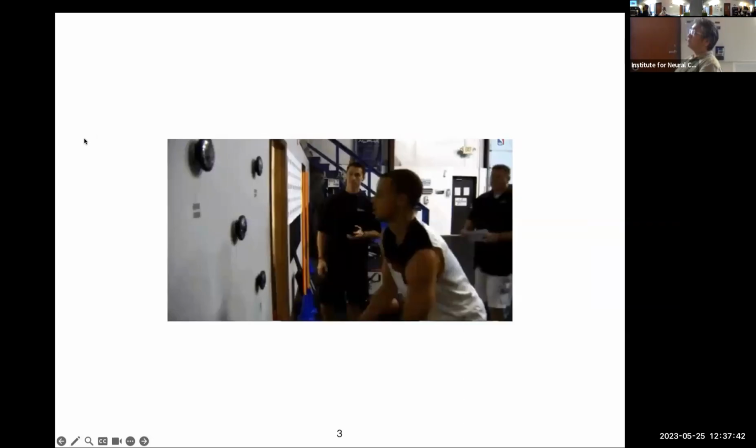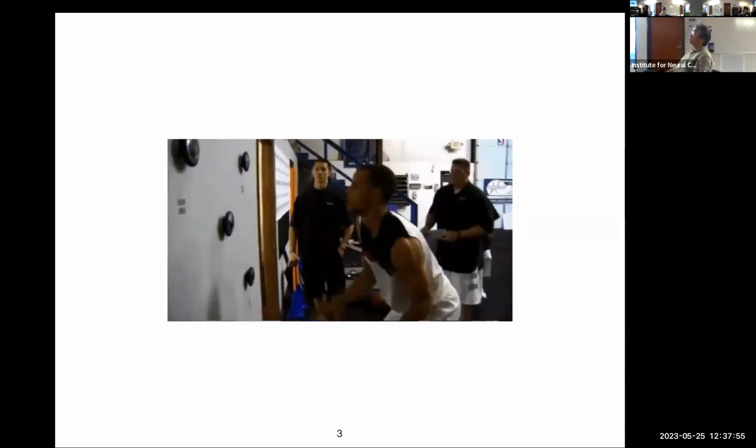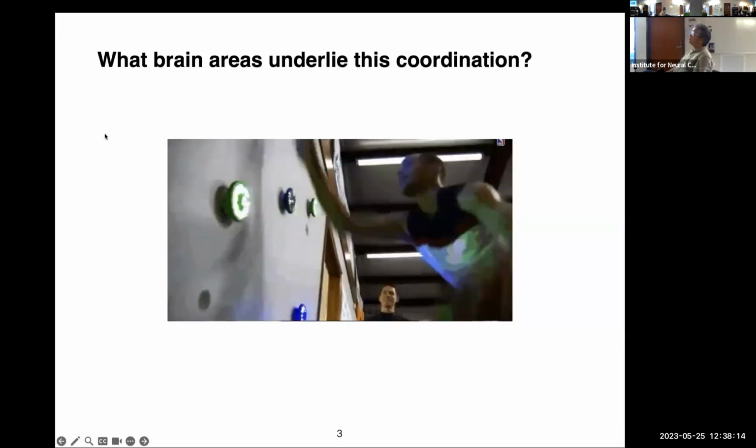For instance, this is Steph Curry of the Golden State Warriors. At any rate, he is doing an eye-hand coordination drill, and there's a lot going on there. He's dribbling a basketball with his left hand, while he's pointing to color targets with his right hand, while he's bouncing the tennis ball against the wall. This example really highlights the possible complexity of eye-hand coordination. So a fundamental question in systems neuroscience is, what are the brain areas that can provide this sort of coordination?